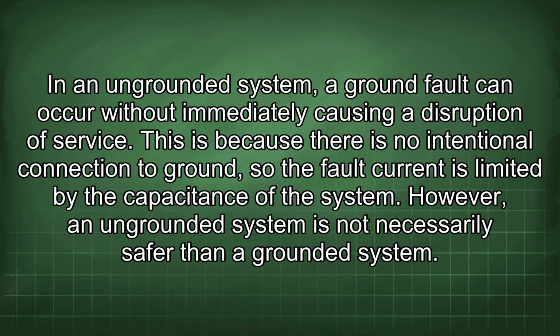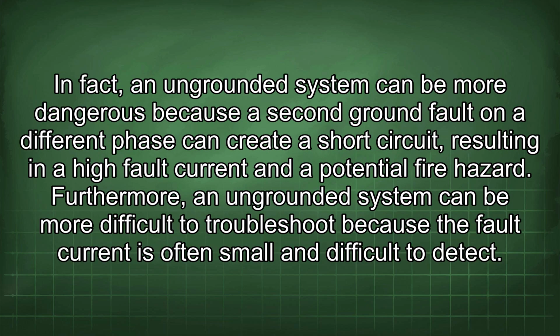In an ungrounded system, a ground fault can occur without immediately causing a disruption of service. This is because there is no intentional connection to ground, so the fault current is limited by the capacitance of the system. However, an ungrounded system is not necessarily safer than a grounded system. In fact, an ungrounded system can be more dangerous because a second ground fault on a different phase can create a short circuit, resulting in a high fault current and a potential fire hazard.